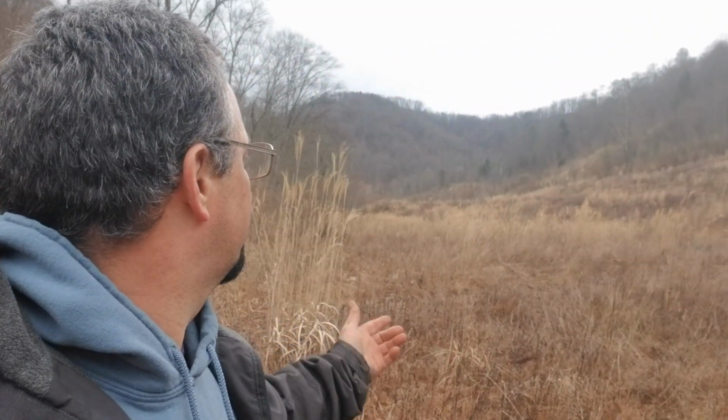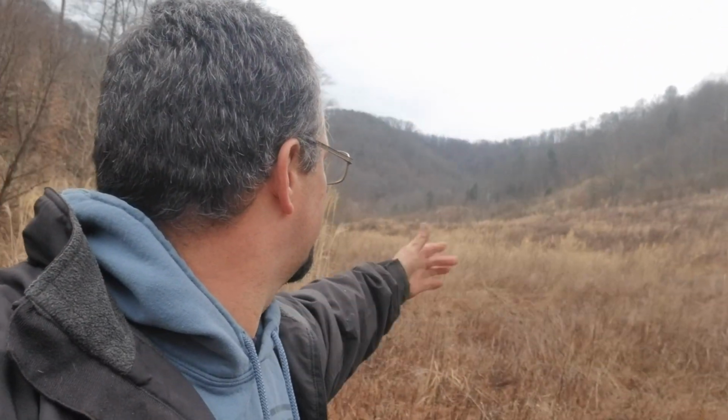Let's get with it. Okay, so you can see right here we got a big field, and I'll tell you what happens. Yes, there are mountains that are higher than this elevation, but the wind comes right down through here, right down this valley, and especially on up a little higher here where the wind turbine just happens to be going. Right back over here, you can see that there is a shot down through there if you're up a little higher.